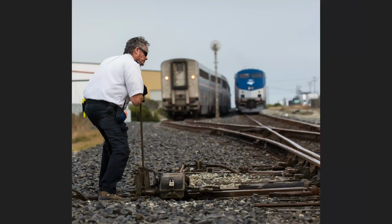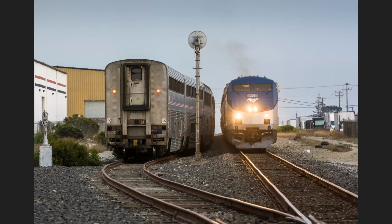How many times in 2023 can you imagine 2 long distance passenger trains having to stop and meet like that, and the poor conductor having to get out and throw switches so they can get around each other? It's pretty amazing.